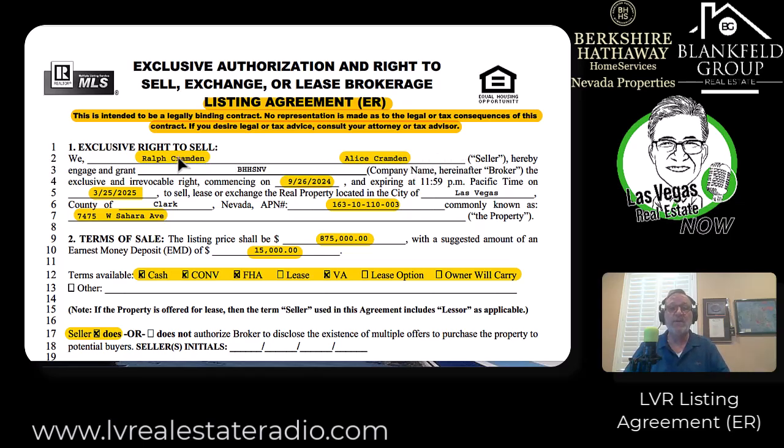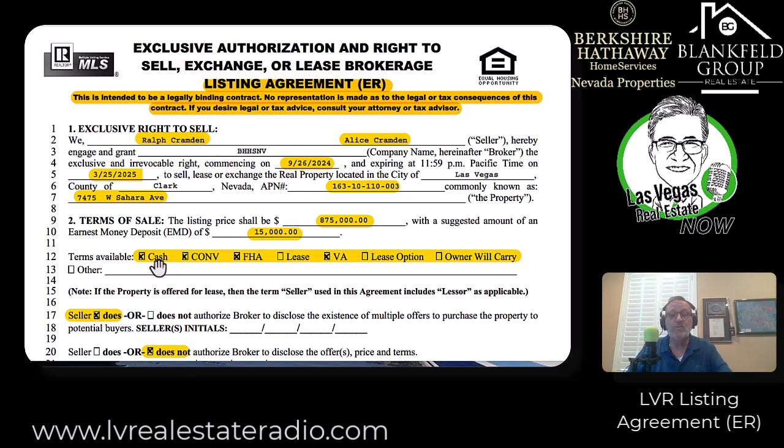In this document, here's our sellers. We've got Ralph and Alice Cramden. We're listing the property on September 26th. It's a 6-month term that expires on March 25th of the following year. Here's the tax ID of our property. Here's the address of the property. This is the list price we're going to be asking, $875,000. And this is the earnest money amount we're asking the buyer to put into escrow to open escrow. That's $15,000. Here are the terms that are available to our buyers: cash, conventional, FHA, or VA.